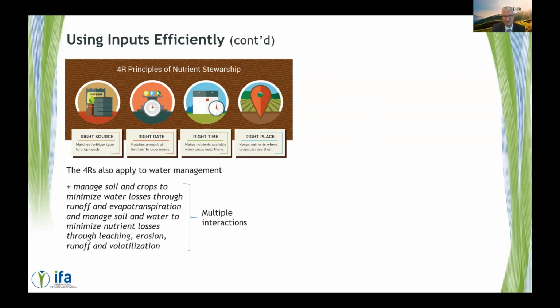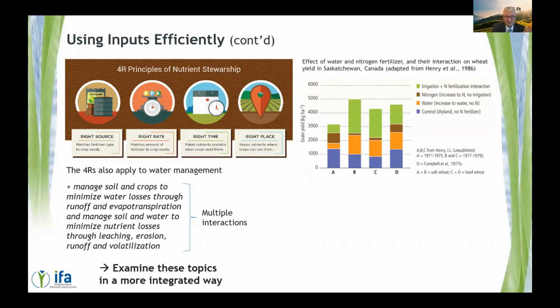And on top of that, there are interactions as well with crop management and soil management, which makes it pretty complicated. And some things that we have tended to overlook in the past is all these interactions between especially water and nutrients. And we need to look much more closely at these issues from an integrated way.